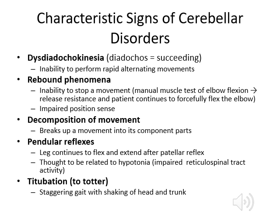Pendular reflexes, you do a patellar tendon reflex, and instead of it kicking up once and then stopping, it just keeps going like a pendulum. Again, it could be tone problems causing that. Titubation, or to totter, is a staggering gait with a shaking head and trunk. And then the one at the top, dysdiadochokinesia, is one that you typically see on exams. And that's the inability to perform rapid alternating movement. In other words, supination, pronation really rapidly, they kind of lose coordination with that because they don't really know where they're at in space very well.